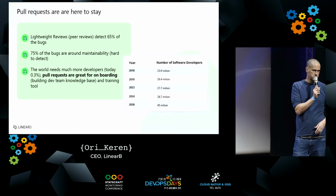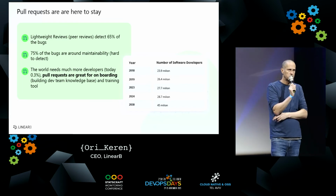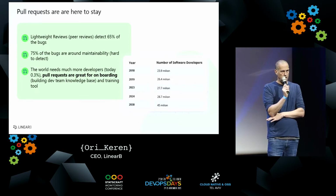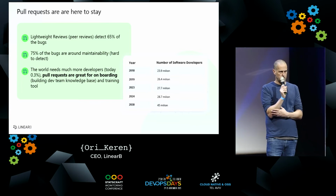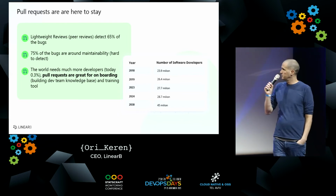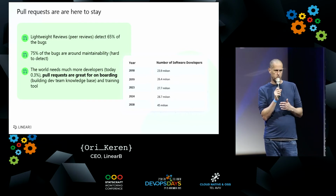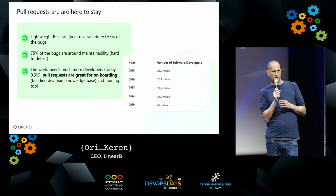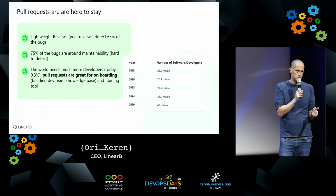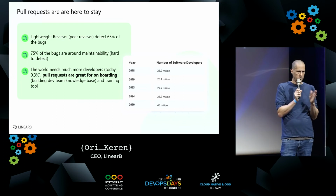A third reason why PRs are here to stay, look at this table. There are 27 million developers in the world right now. That's 0.3% of the world population. In 10 years, it's going to be 0.5%. And the world needs more software and more automation. Assuming you use it for ethical purposes and you're doing the right stuff with it, it will help solve a lot of problems. What it means is that we're going to train junior developers and new people that are joining all the time. And PRs help us in two ways. They're the quality gate that we spoke about before, but they're also a great way to learn what's important in this team. I always say to new onboards, if you have some idle time, go read PRs.